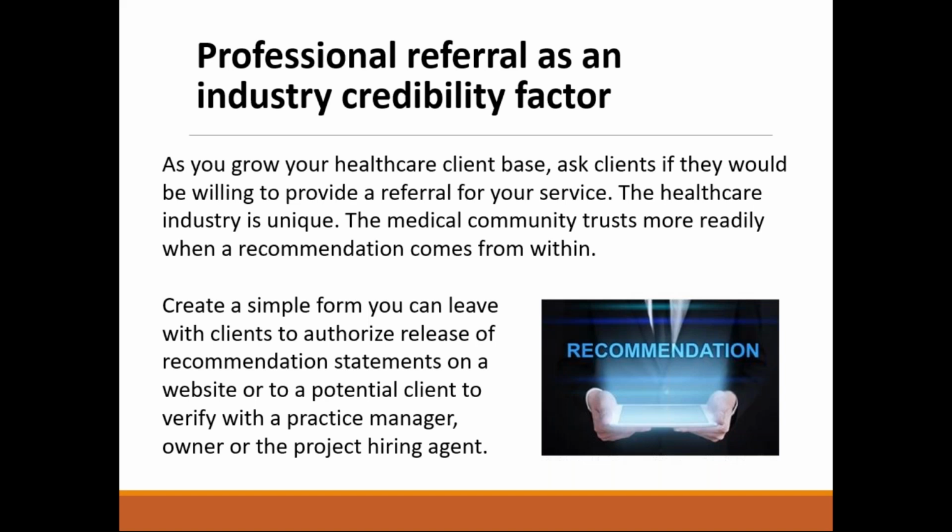So that can be provided by the front desk folks that you've worked with, an in-house IT person that you've worked with, the practice manager, if that's who you're working with, anybody that hired you into the project, if there's an outside project hiring agent. Those people, you want to get that potential recommendation from them, and you're going to want to leverage that in order to help grow your business. You're going to put that on your website. You're going to put that out there as something for someone to reference who's potentially considering you as an offering into their service business from a healthcare perspective.